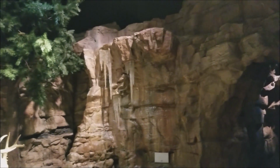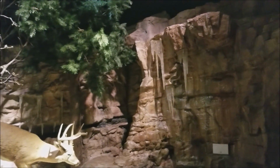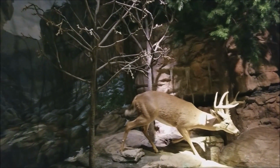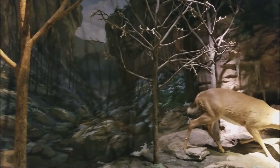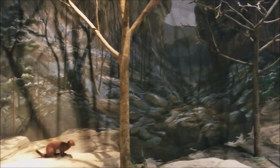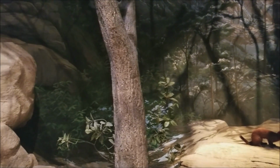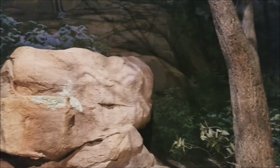So this area focuses on the walk through Georgia, and this is the Cumberland Plateau, which is up in the northwest region of Georgia, the smallest region, and it was developed 540 million years ago.